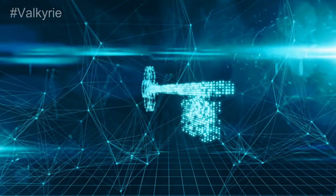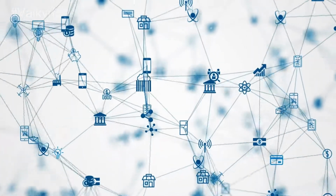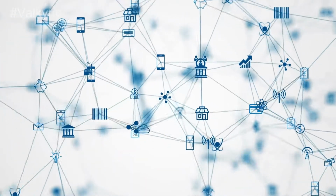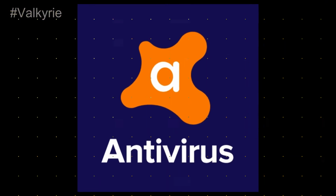Number 2. LastPass. The app allows the user to create a stronger password that will guard the sensitive data from intruders and hackers online. The information can be synced with other devices with the help of an easy-to-use and friendly interface. Best for password protection.